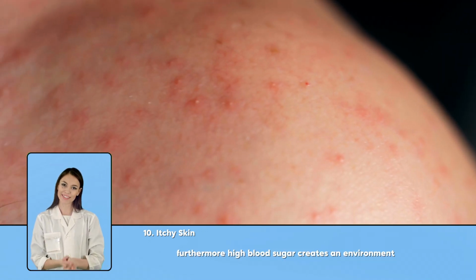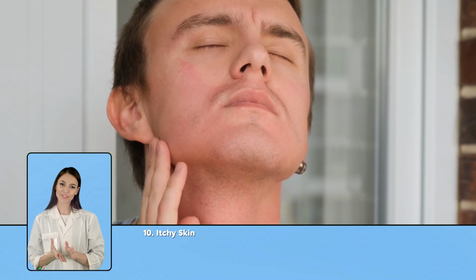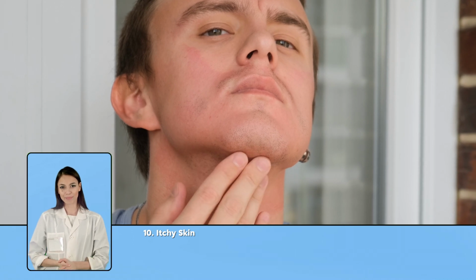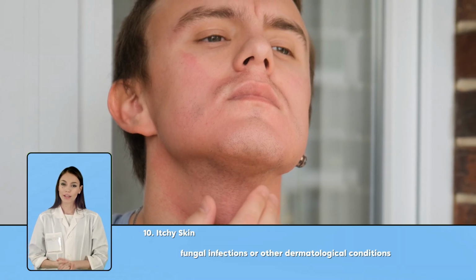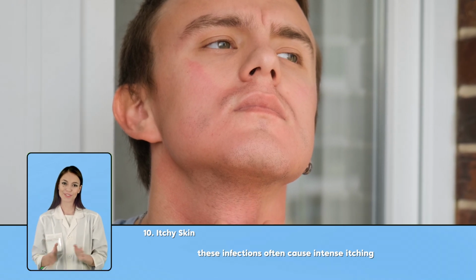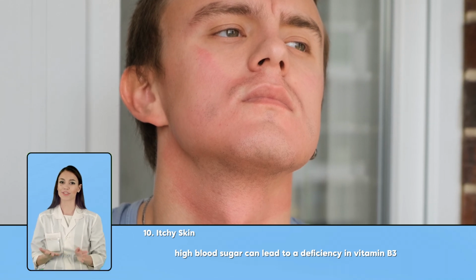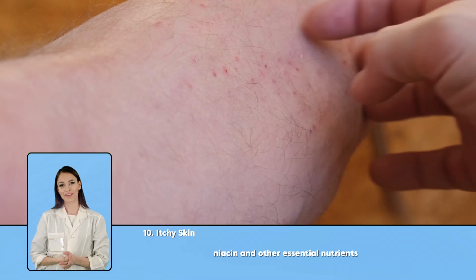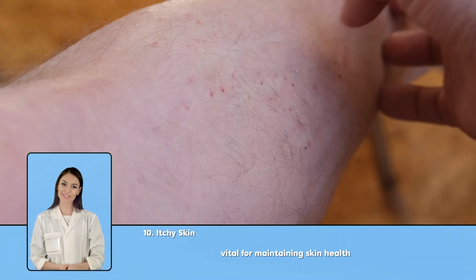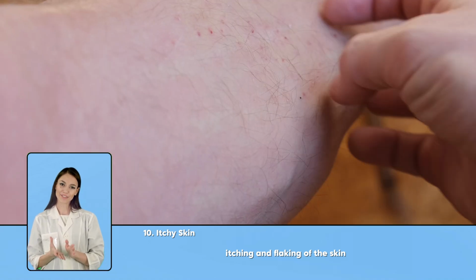Furthermore, high blood sugar creates an environment conducive to bacterial and fungal growth, increasing the risk of skin infections such as folliculitis, fungal infections, or other dermatological conditions. These infections often cause intense itching and discomfort. Finally, high blood sugar can lead to a deficiency in vitamin B3, niacin, and other essential nutrients vital for maintaining skin health. A lack of niacin can cause inflammation, itching, and flaking of the skin.